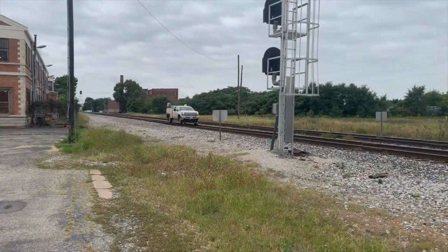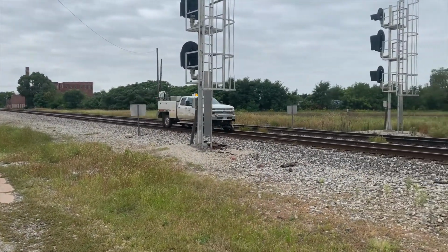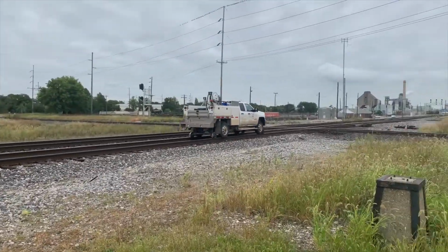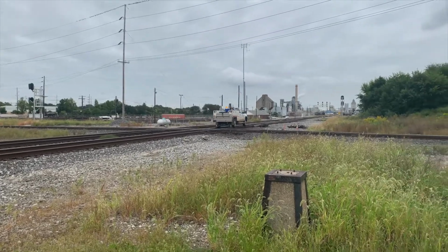If you think that single locomotive was short, well, here comes another short one. Nice little salute there.